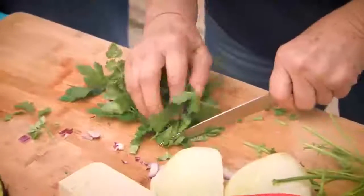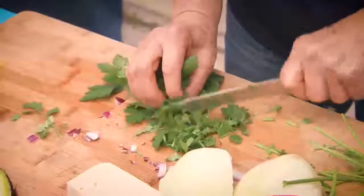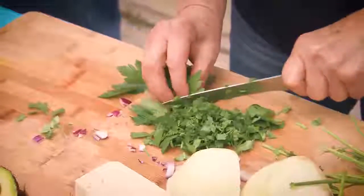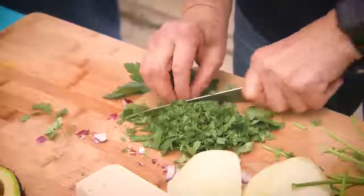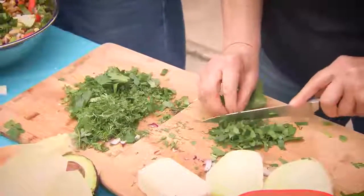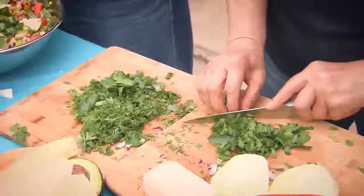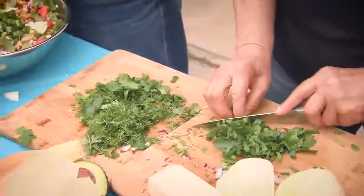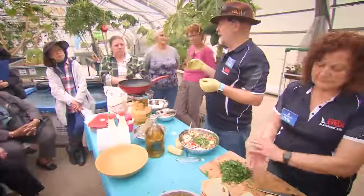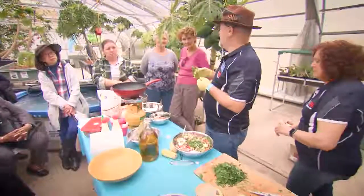There is also a variety called slow bolt, and the idea of that is it keeps its foliage longer. But right now, from winter right through into early spring, perfect time to grow coriander. And when you do it, don't throw away the roots, because there's more flavour in the stem and roots at the base than there is in the foliage. So you can use that in all your cooked dishes as well, and you get two for the price of one, as I see it.